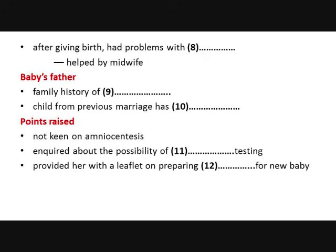OK. So can I ask you about the baby's father? Sure. That's my husband, Paul. There's something in his family history that I should tell you about, I think. His grandfather and father both had epilepsy, though he hasn't developed it himself. I'm not sure if that means his children have a greater chance of having it or not. Oh, also, he has a child from his first marriage, and she has Down syndrome, so he gets a bit anxious when I'm pregnant. Well, that's understandable, of course.